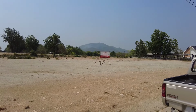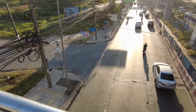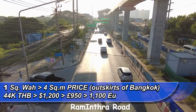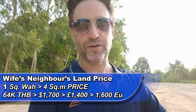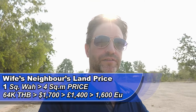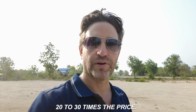It's a wonderful view. But if we head over to Bangkok for a rough comparison, the area where my wife is from and I spend a lot of my time, according to my missus, the government guide price for that same little plot of land, 4 square meters, is 40 to 44,000 baht. Now it depends on who's selling it. The prices can range dramatically. And her neighbours sold their land, and that same little plot of land, the 4 square meters or 1 square wa, was going for 64,000 baht. So we're going from 3,000 or 3,500 baht here to 64,000 or 63,000 baht in Bangkok. And that is not an affluent part of Bangkok by any means.